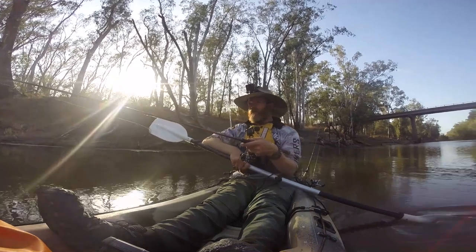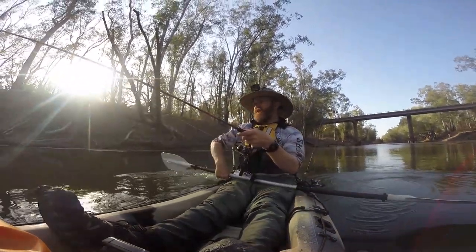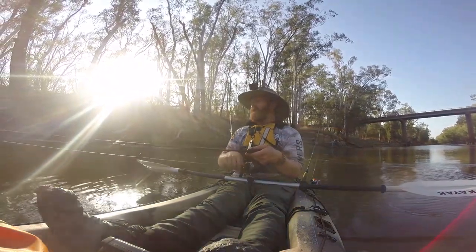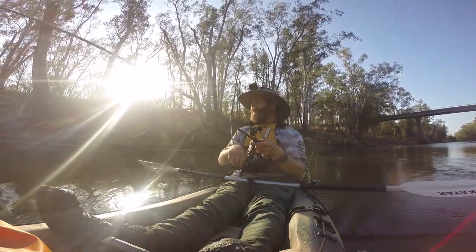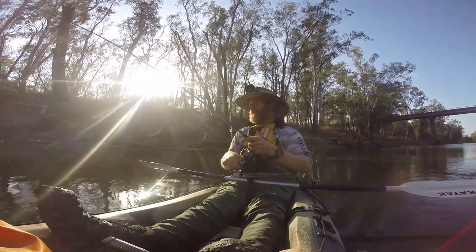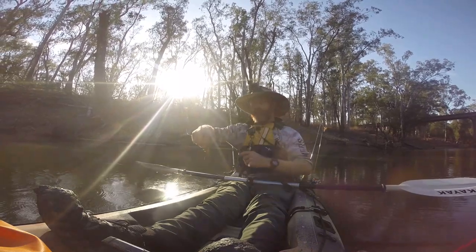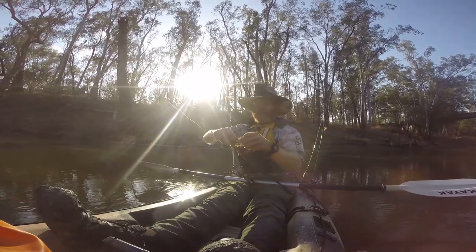The sun coming up over that hill and starting to hit the water now. It's 7 a.m. and you're starting to get a bit of the bird life waking up. What a pretty backdrop here.